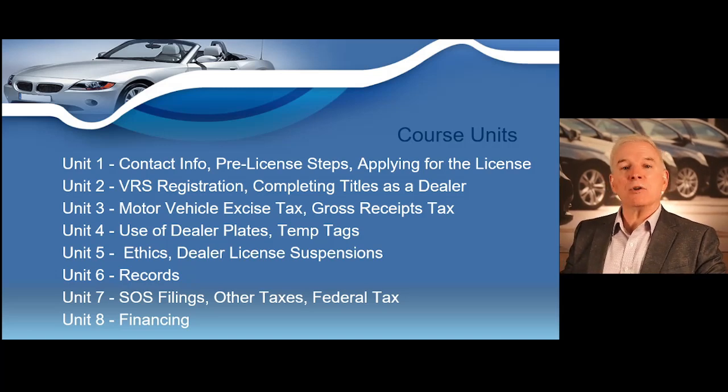In the next unit, we're going to do what I'm going to call a deal. We're going to complete titles as a licensed motor vehicle dealer. And when you get your dealer's license, you will complete a title a little bit differently than you have in the past. Then I'm going to show you how to use Vehicle Registration Suite, which is required for all dealers in the state.